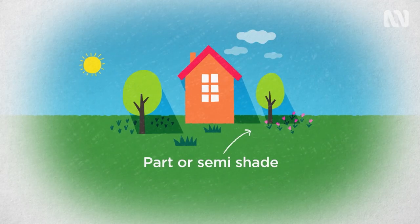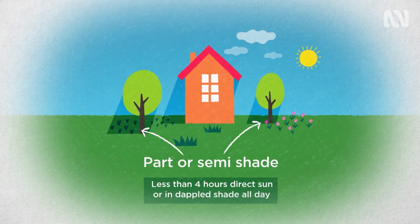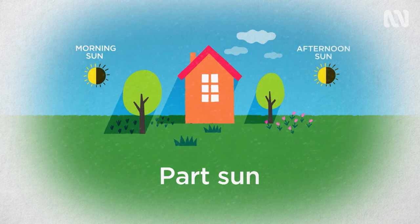Before we get started, it's worth considering how much shade is actually shade. Shady sites can change so much during the year and even just during the day. So observe how the sun and shadows move across your garden. When we say part or semi-shade, that means either less than 4 hours of direct sun or dappled shade all day. Part sun could also be morning sun or afternoon sun, and that makes a big difference.